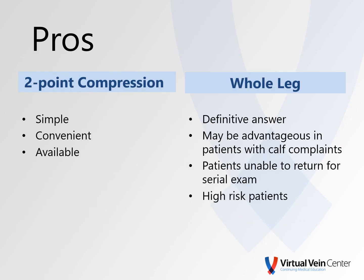So what are the pros of each? The 2-point compression was simple, convenient, and readily available. It was performed by the emergency room physician after a short training. Average length of study was less than 4 minutes.